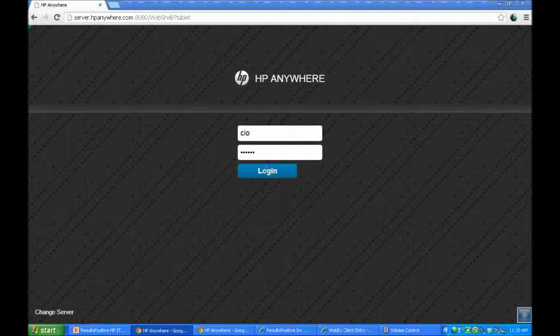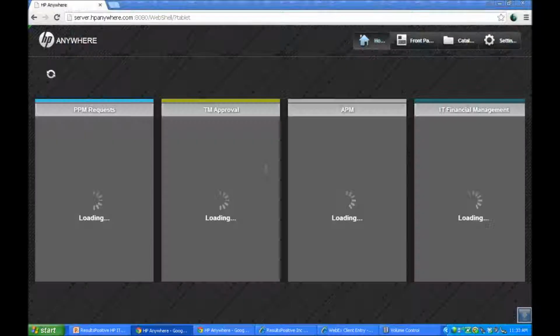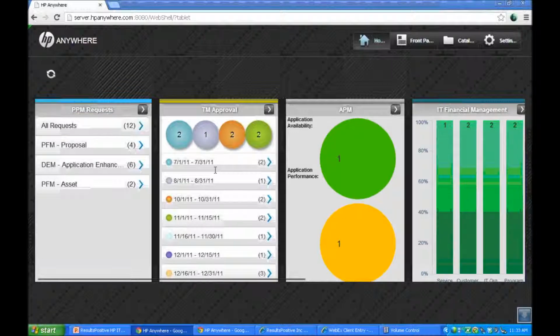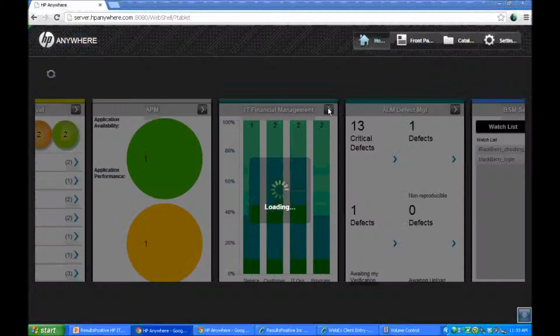So I'm going to log in. What's interesting to note here is the mobile applications are built on HP Anywhere. It's a mobile device management solution. It provides you that secure access, mobile device management, etc., so that you know that your information is secure. And then on top of that platform, besides what we're looking at today, you'll notice there are some other solutions that HP has, including other mobile applications. Our focus here today is going to be on financial management, so we're going to want to go in here and look at the financial management mobile solution.